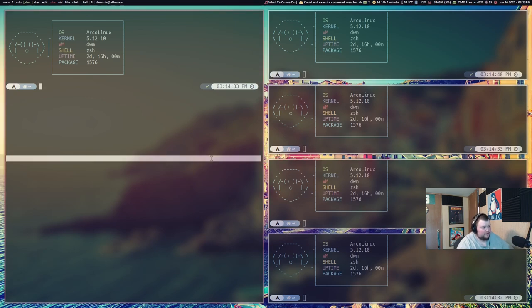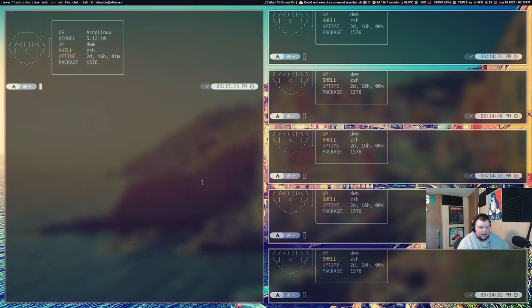Whatever window you have focused, it's always going to spawn above that window in the stack. That's not the way master stack is supposed to work, okay? That's just not the way it's supposed to work. It's really weird, and the fact that it works like that is going to drive people crazy.